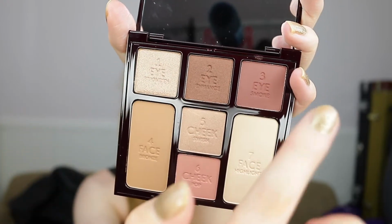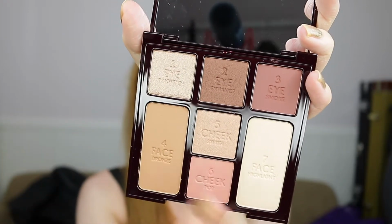So you have the 3 eyeshadows in here, a bronzer, you have a highlighter, and then 2 of the blushes in here. I did also have a 20% off coupon code as well, which I used, which is the reason why I got this, because I did also get some money off of it.